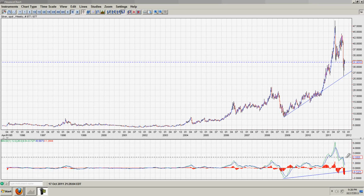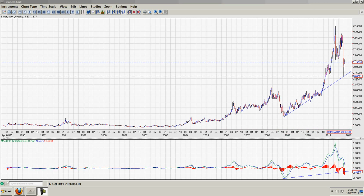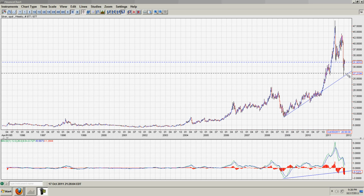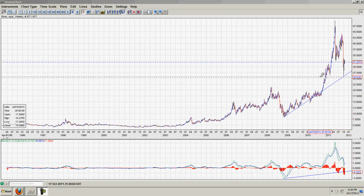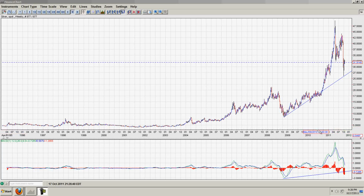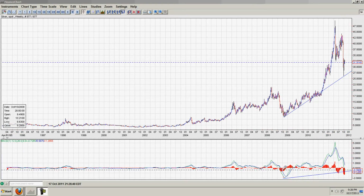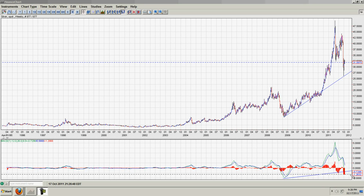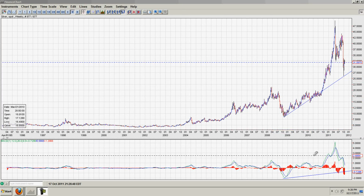So the rate of decline is still very steep, but if you look at the slope of this line, which is the price trend, which is still intact, and I'm going to revisit this line when we look at the latest Jim Willie article, you can see that this slope of the price line is much steeper than the slope of the MACD line. That is assuming that we have made a bottom in the MACD. So that's a very encouraging sign.